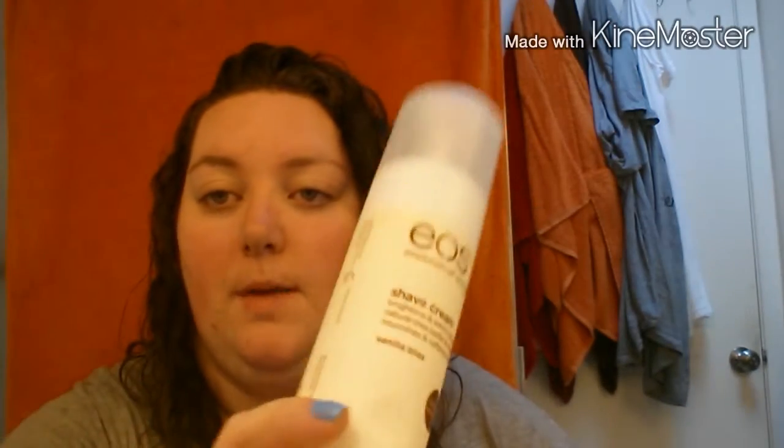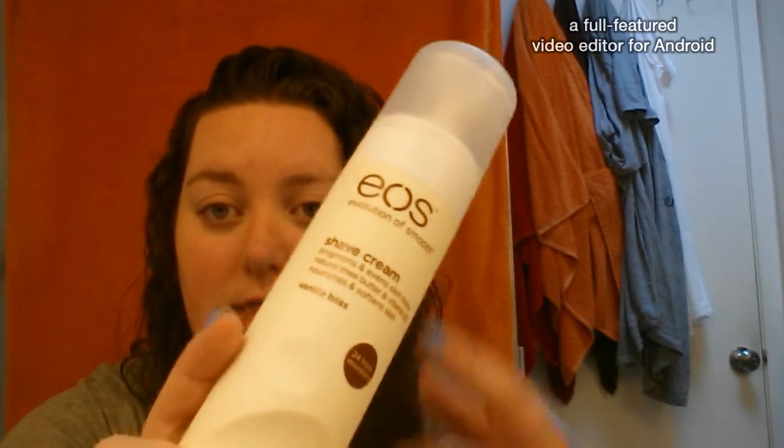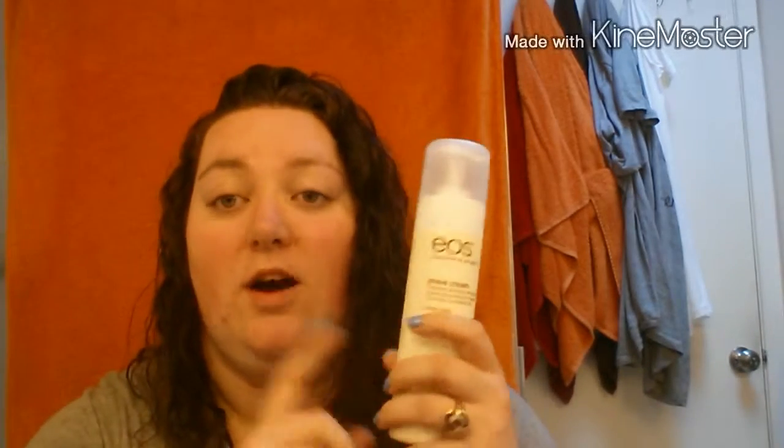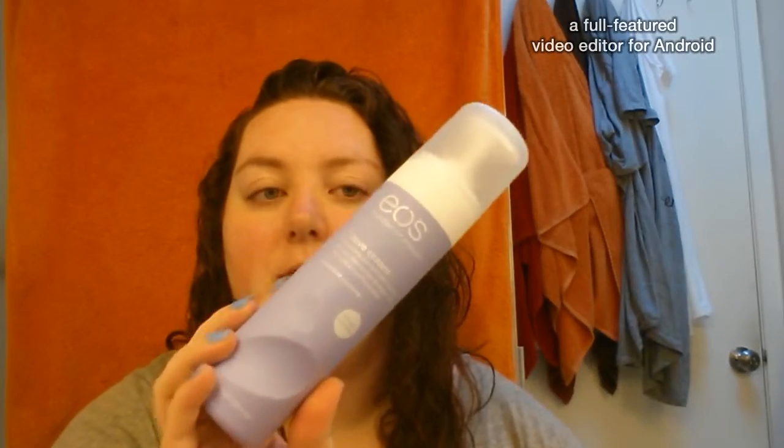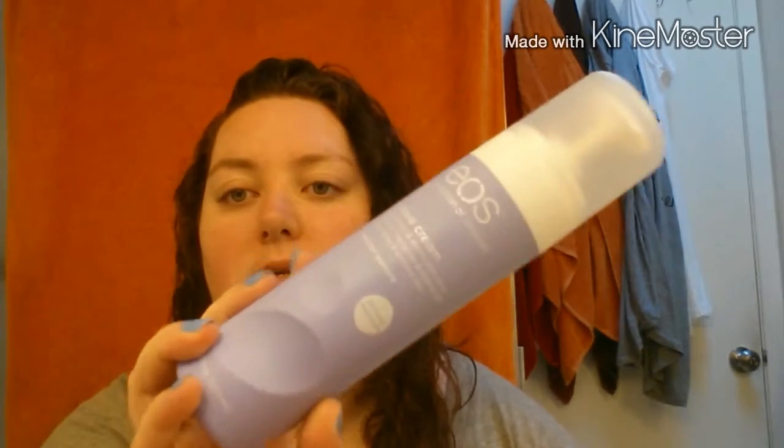I have used the pomegranate one, and I've used this one, which I have bought two of these. I've gone through two of these already. I took one to Kansas with me, and then I had to get a new one because I was almost out. So this, and I have the purple one. Backup. They didn't have the vanilla one. This is in jasmine, lavender jasmine, and this is my favorite one. The Vanilla Bliss is my favorite.